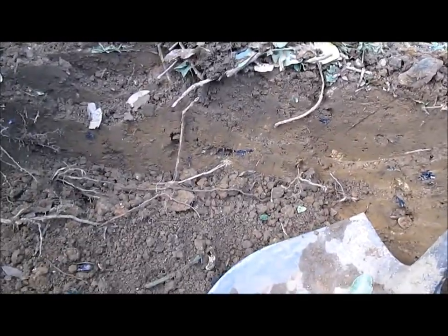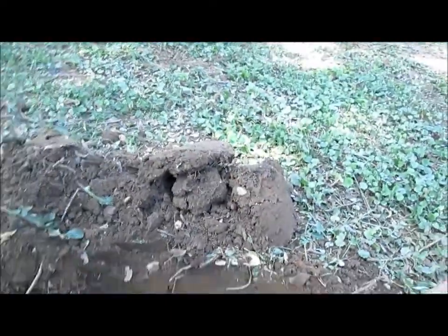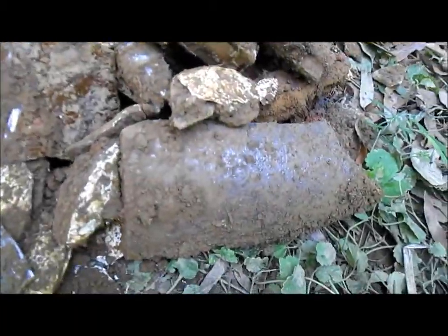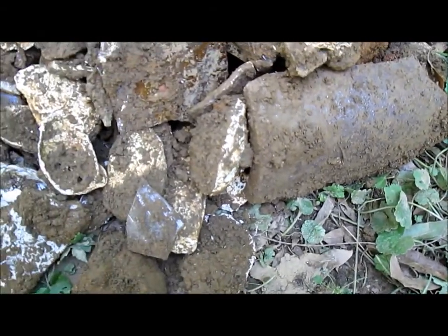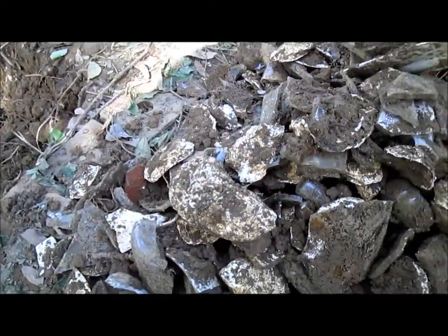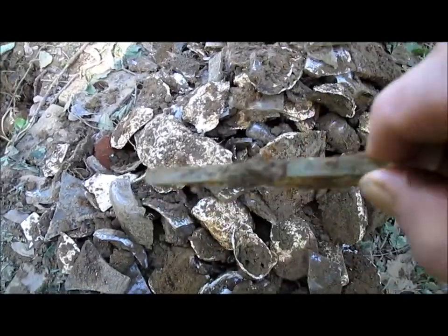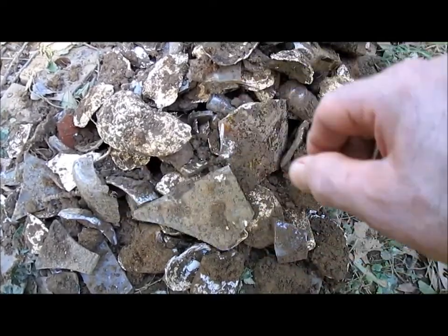They're about that deep. There's still a strata going across there further out, but this is all the stuff I got out of here so far. You can see terracotta pipe, a bunch of oyster shells. That was the big thing back in the day, the lime and the oyster shells. And really thick glass, like 1/4 inch thick glass plates.